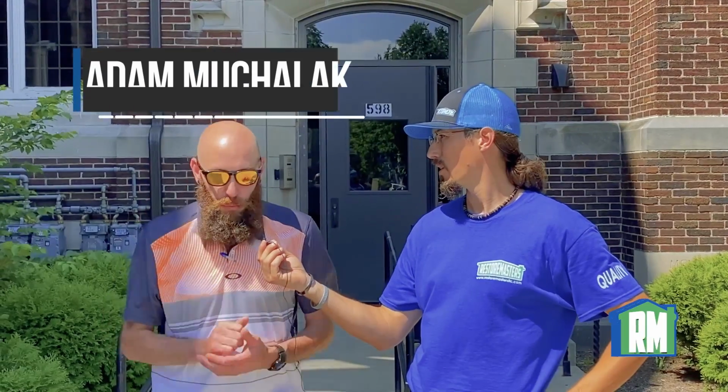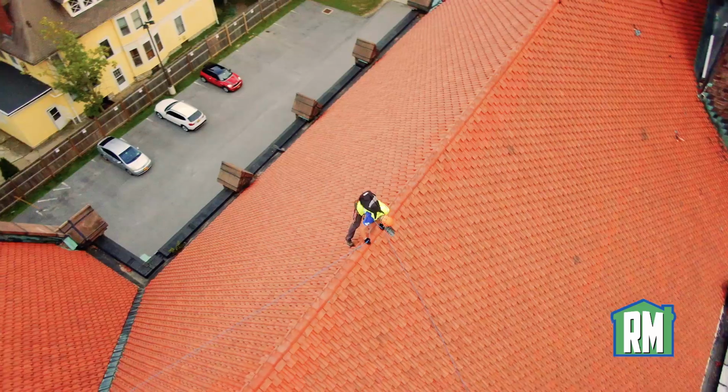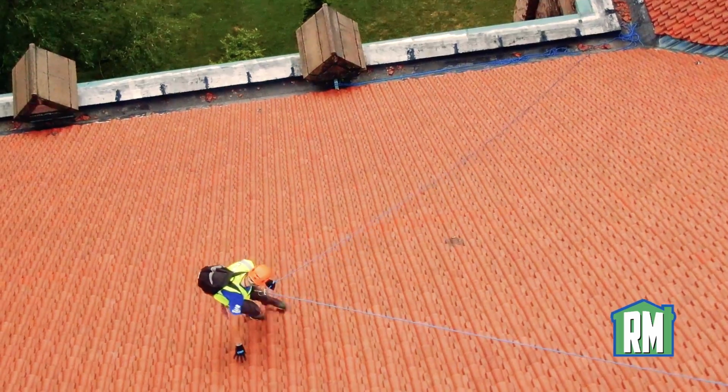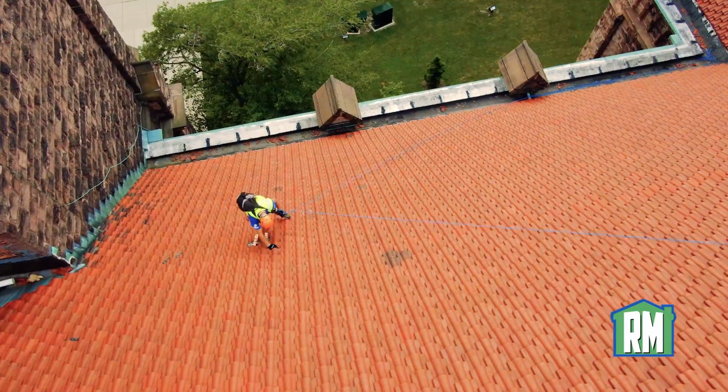It's a fairly pitched roof and the access is very difficult. A lot of the local contractors are unwilling to even take on the challenge. So it's been a breath of fresh air to have people that are willing to work on such an interesting and unique building.